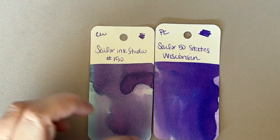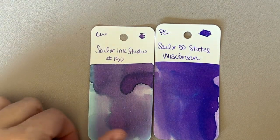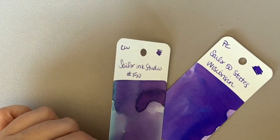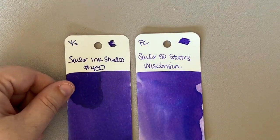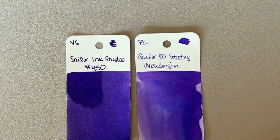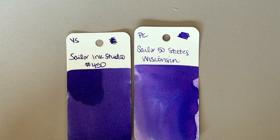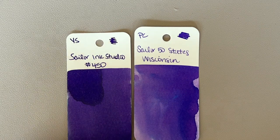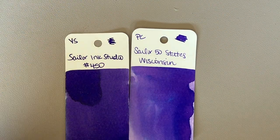I think some of this might have been light exposure because that's an awful lot of blue around the border. But the purples aren't even really similar. And then Sailor 450 is the one that I had in mind, and I don't think it's quite right, but maybe close enough for you, I'm not sure. It's definitely a little darker, not quite the same. Doesn't have the dual shadiness that this one seems to have a little bit, at least in the swatch.